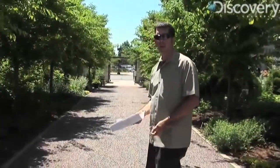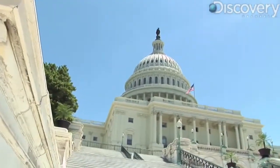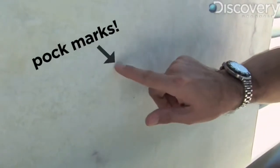What's up, little guy? So now we're going to go up to the U.S. Capitol. We'll take a look at some pockmarks that are left by acid rain dissolving the calcite around harder minerals, which then fall out of place and leave little pockmarks.